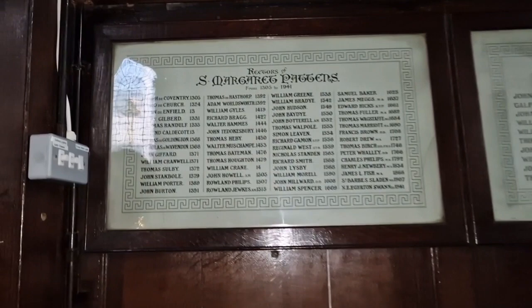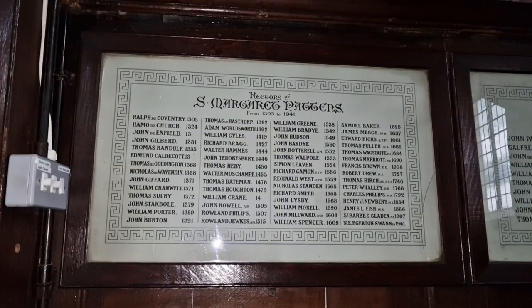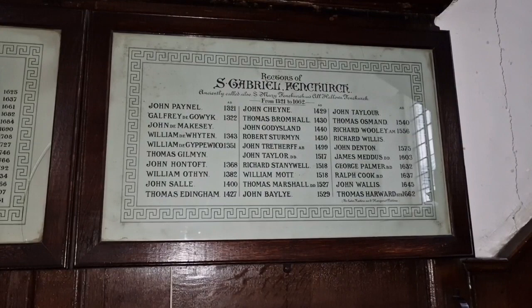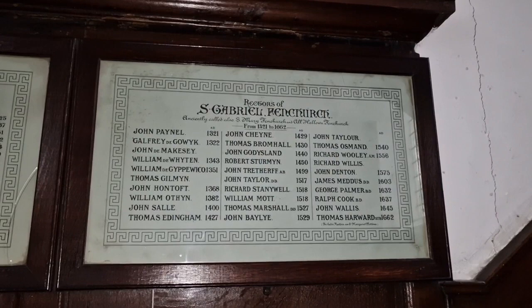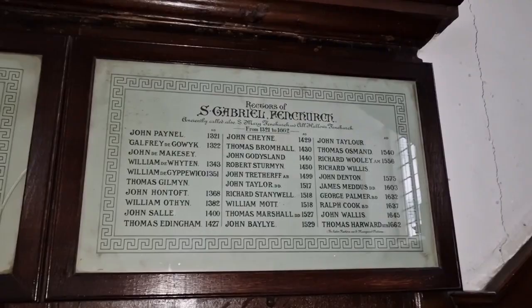St. Margaret Pattens rectors from 1305 to 1941. Rectors, St. Gabriel's Fenchurch, anciently called St. Mary Fenchurch, and All Hallows Fenchurch from 1321 to 1662. It's one of the churches they didn't rebuild after the Great Fire of London. They twinned a lot of the old churches with ones like this when they rebuilt. They twinned several parishes together. So they have a very rich history, a lot of these churches, that also sometimes connects to other churches.